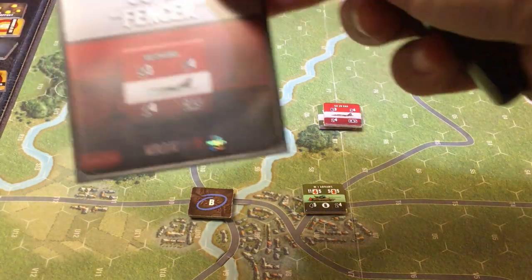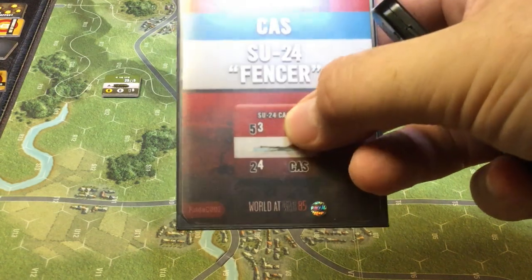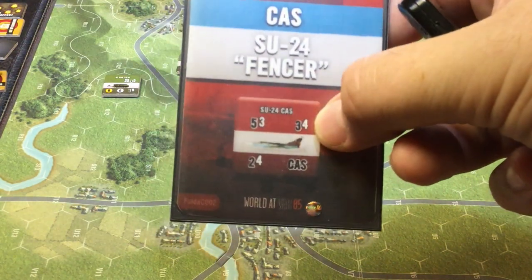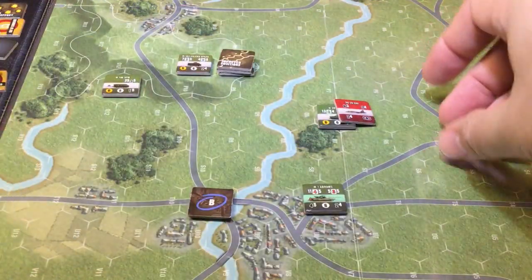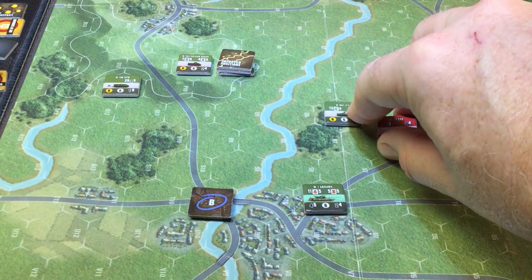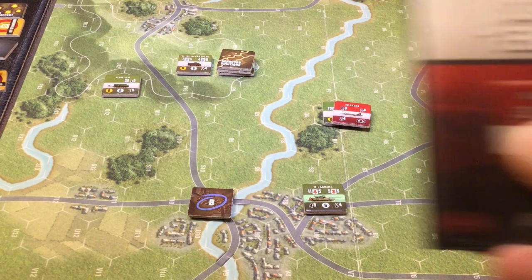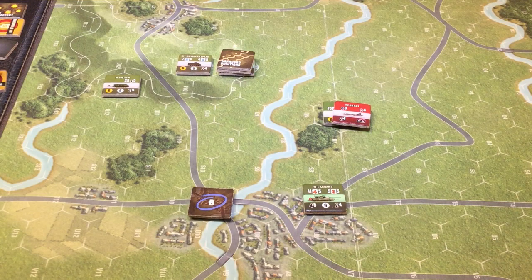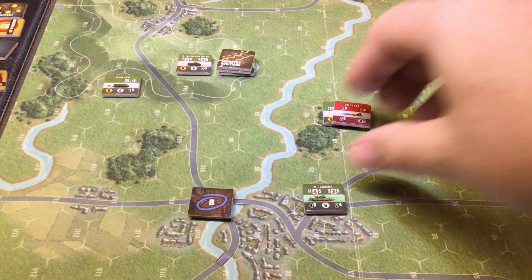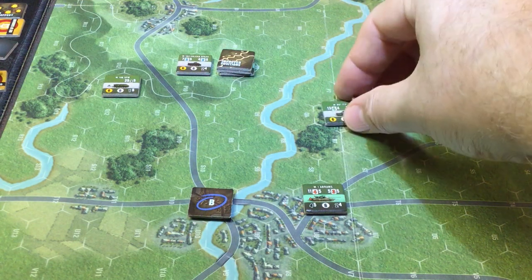The aircraft, as we see on the left, is rolling 5 dice for 3s or 3 dice for 4s. This is AP, this is HE. The target is an improved TOW vehicle, which is an armored target. It's slightly armored, but it is armored, so we may use our AP factors. So we're going to be rolling 5 dice, 3 or more hits. Here we go. 1, 2, 3. 3 hits. Now this is a 2-step unit, so we have to roll some saving throws.